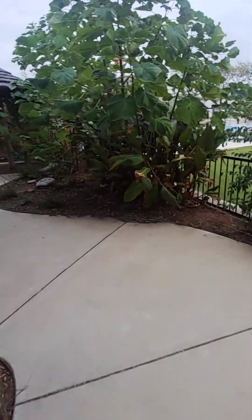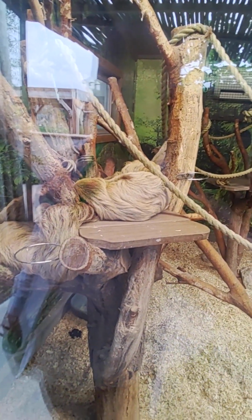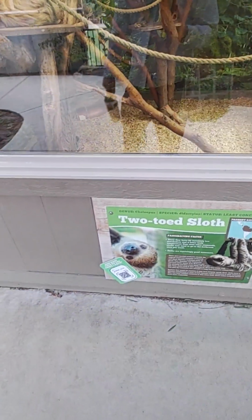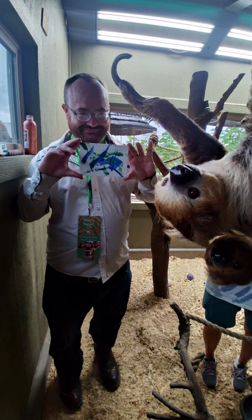Over here, they have a sloth. Yep, there he is, asleep. See if I can get the window out of the way here. There he is. Yes, nice, wonderful sloth. He is a two-toed sloth, and he loves to meet guests. They say that's one of his favorite things to do, is meet new people.